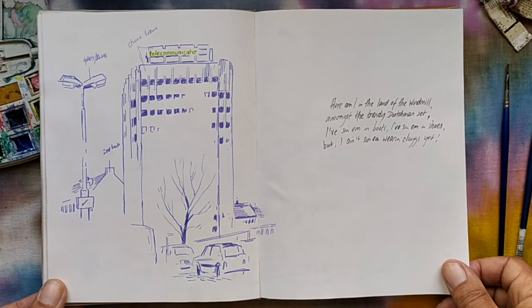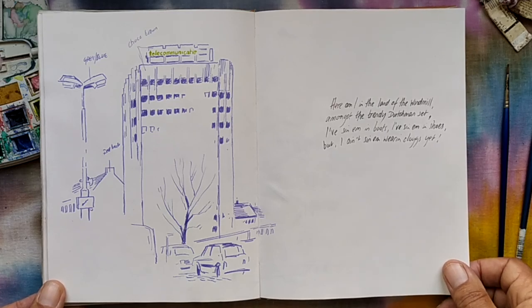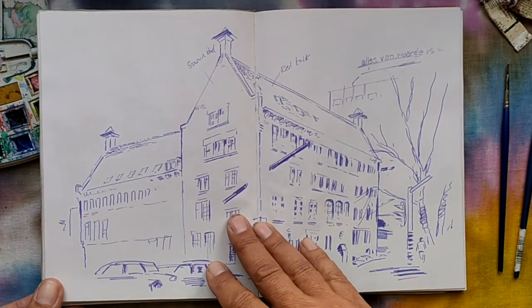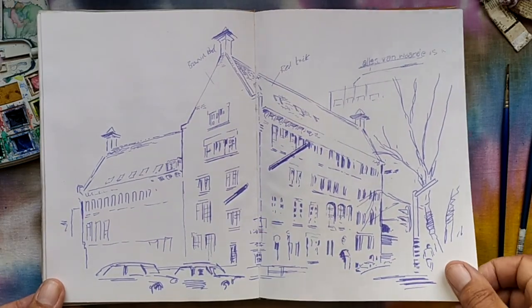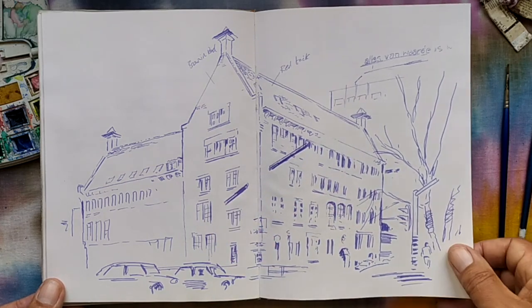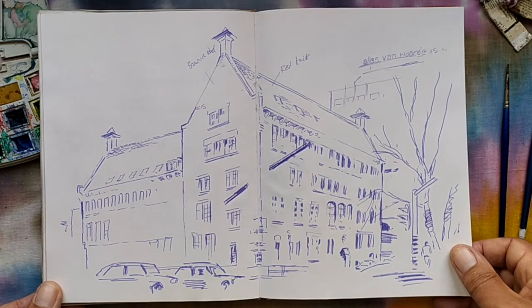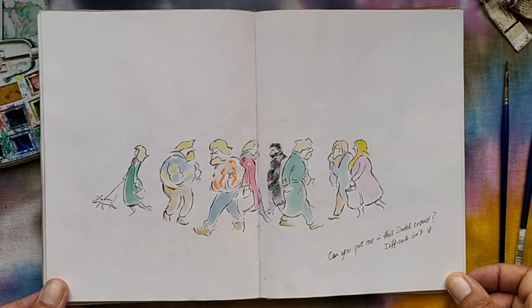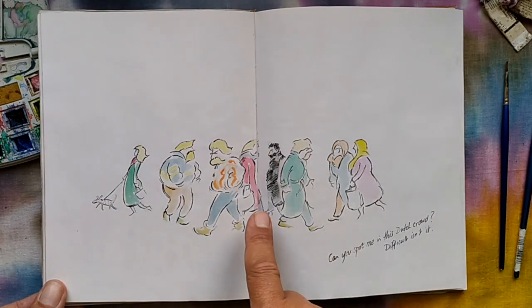Here I am in the land of the windmill, amongst the trendy Dutchman set. I've seen them in boots, I've seen them in shoes, but I ain't seen them wearing clogs yet. There's the college with the iron bar through the side. Can you spot me in this Dutch crowd? They were all very colourful, except for me.